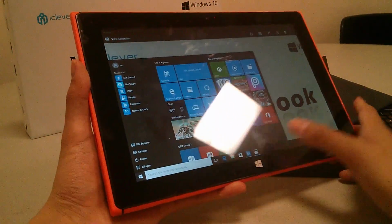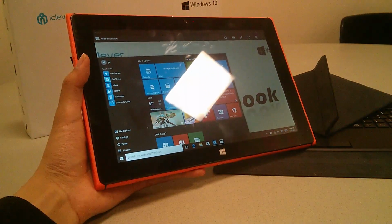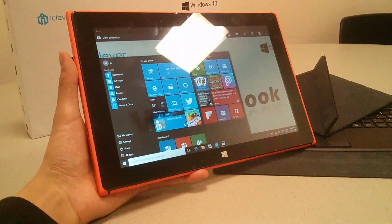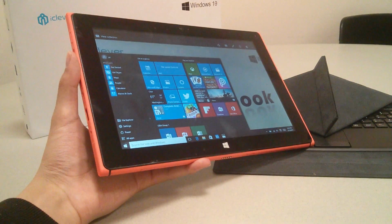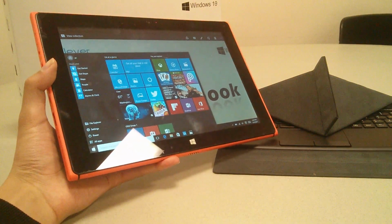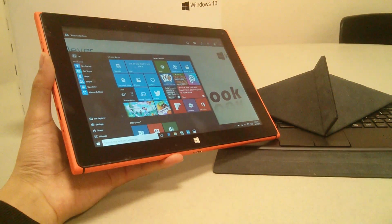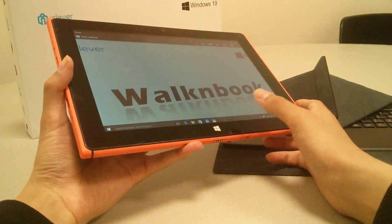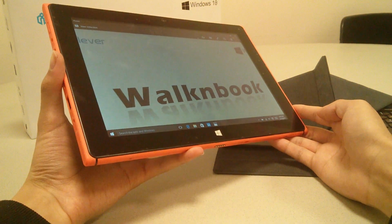I think that the main takeaway of the iClever Walknbook is that it's really built well and works a lot better than I expected, especially from a company that you might not have heard of here in the States. Really, with this type of software and this type of hardware, regardless of really the manufacturer that you're looking at, performance is about the same, whether it's an entry-level HP Stream device or if it's by Toshiba or by iClever or iRulu. Really, with the optimized Windows software on top, it runs smoothly, and for basic entertainment and web browsing and productivity, it really works quite well.